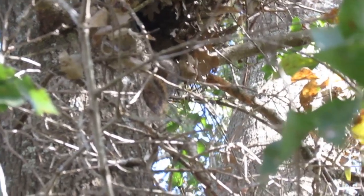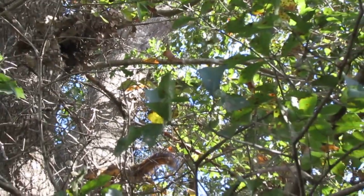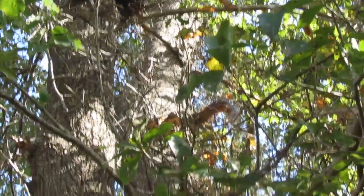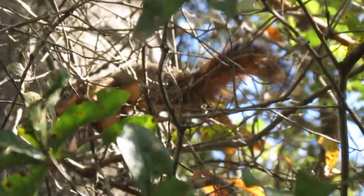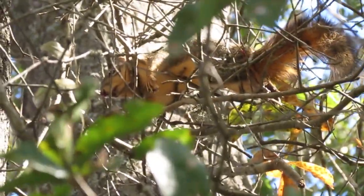Shoot him again. There you go. Oh, there he is. He's stuck in the tree. Wait. Oh. That one bounced off the tree. It hit his tail. I hit his butt. Yeah, he's stuck right there. He's dead right there. How are we gonna?